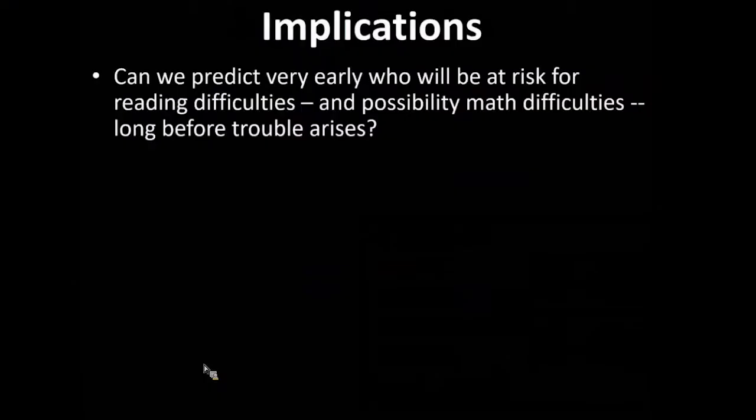So the implications of this work are potentially, can we predict very early who will be at risk for reading difficulties and possibly math difficulties long before trouble arises? We will know who won't respond. The advantages of this could be that we will know who won't respond long before starting a certain intervention approach.